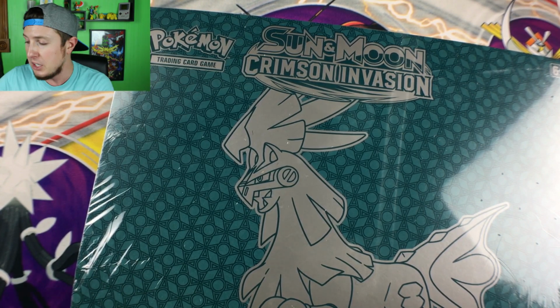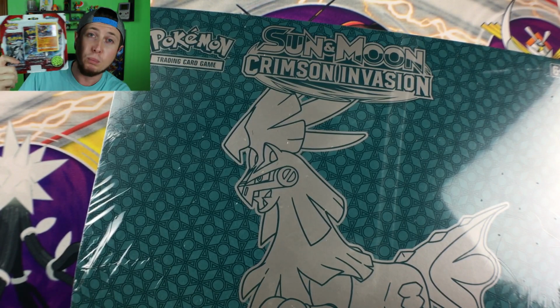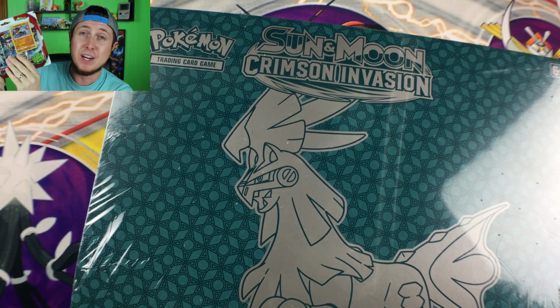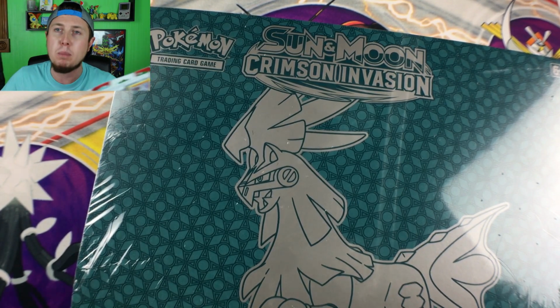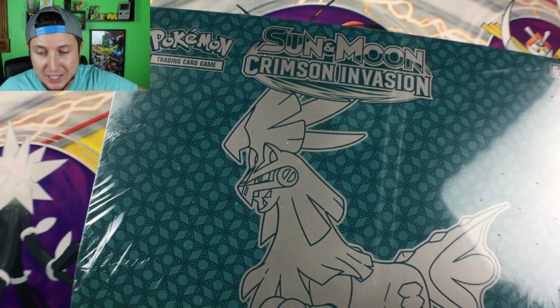And there's a couple other things you can price match as well. If you're wanting these bad boys, the little 3-pack blisters with the promo, that is $9.97 on the site right now. And you can price match that as well. We'll be opening a bunch. I got Crimson Invasion galore, so there's gonna be lots of Crimson Invasion openings this week.